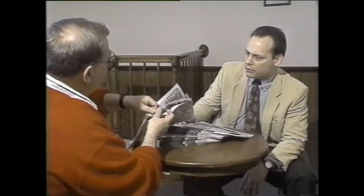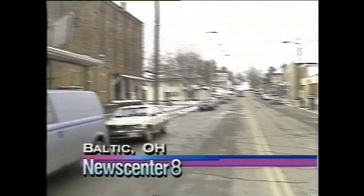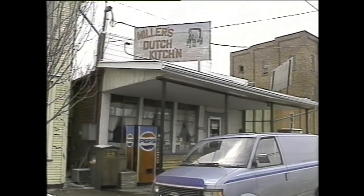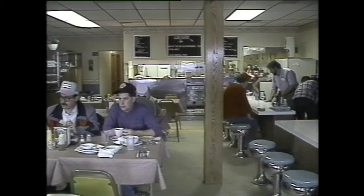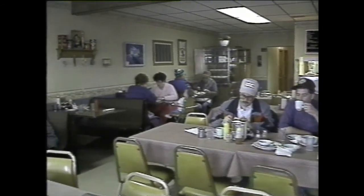It's published in Millersburg. If you're looking for an out-of-the-way restaurant away from the tour buses, try the tiny town of Baldick and Miller's Dutch Kitchen. It's Amish-style food made from scratch each day. The prices are low, and there are daily specials. It's a friendly place that hasn't been discovered yet. Most of the customers are local folks who just like good home cooking.